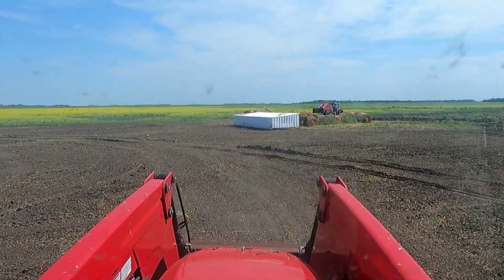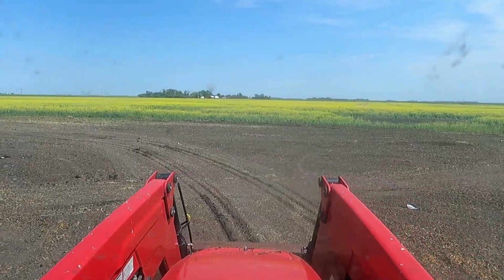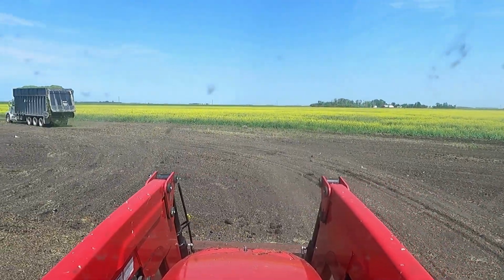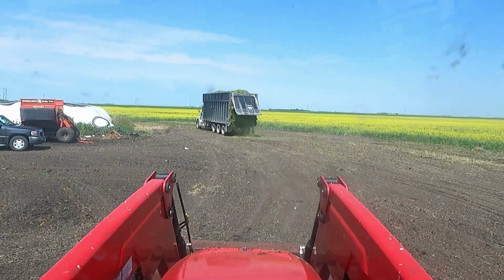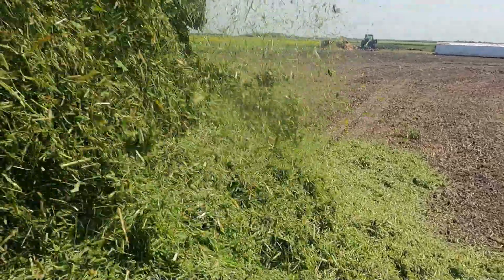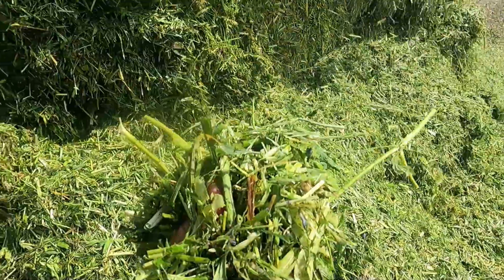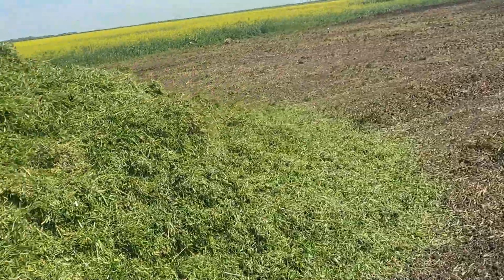We got our first truck here. So they are rolling. Now it's a matter of keeping up with them.